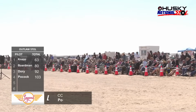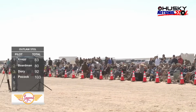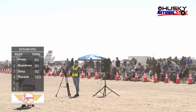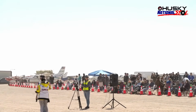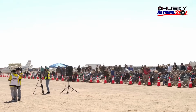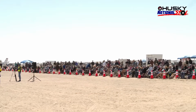And that was the difference between a Carbon Cub, a Super Legend, and a Cessna 170 Experimental. I think the big takeaway there is the 170 has a bit more bulk, about twice as much bulk when it comes to weight as those airplanes. That was impressive. So, Ryan, how did that finish up our experimental bush class?